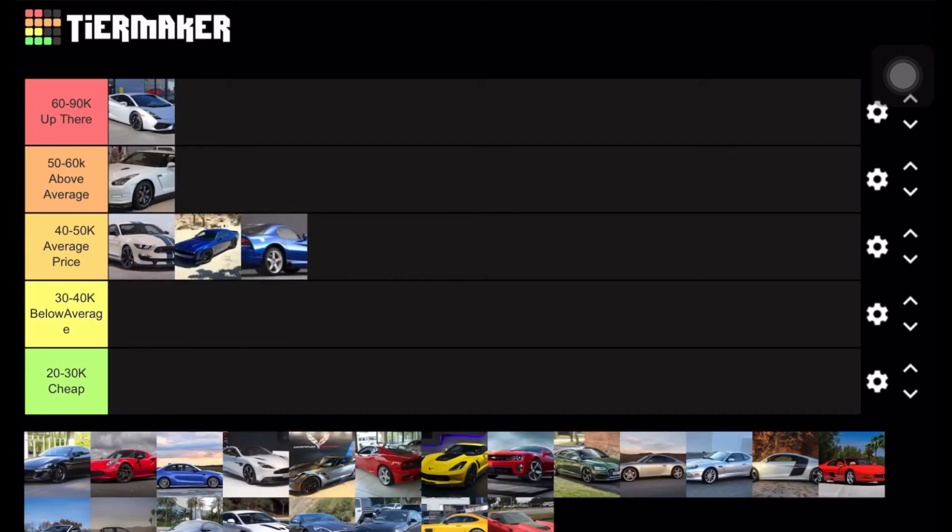And next we have the Viper. I believe this is the 4th generation version. You can get one for around 40, 50k. One of the best sports cars, hands down. And don't believe that danger hype that surrounds this car. It's not as dangerous as people say.